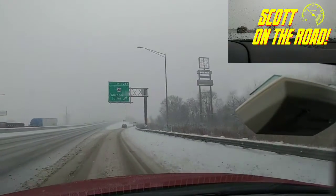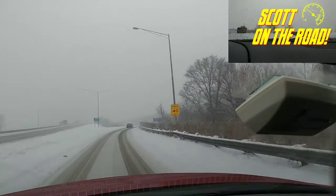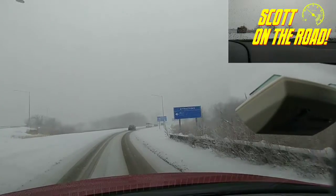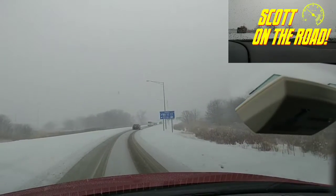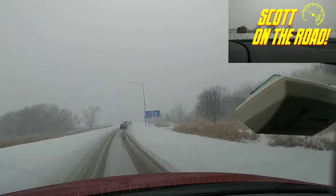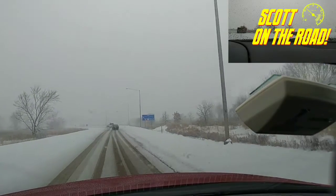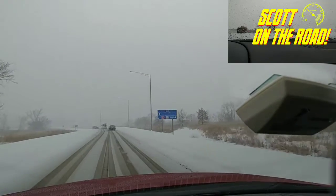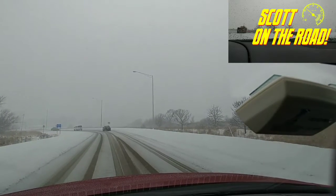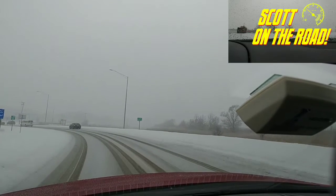A little more snowpack on the road here coming up on US 30 in the Plainfield area. On our way to Star 96.7, Friday afternoon in February. This is what we get. Okay, as you can see here, a lot similar to what we had at Weber Road. Very slippery, still snow-packed here and there. We're down to 25 miles an hour. And this is an area you can easily spin out.